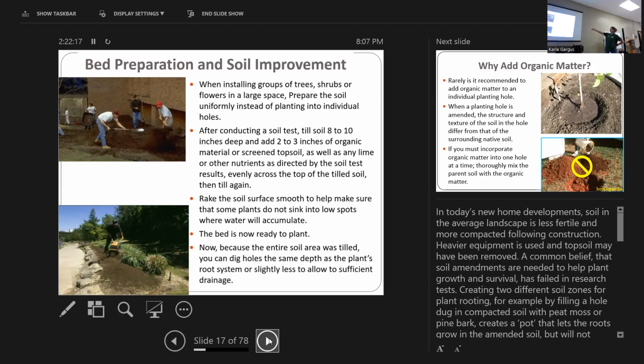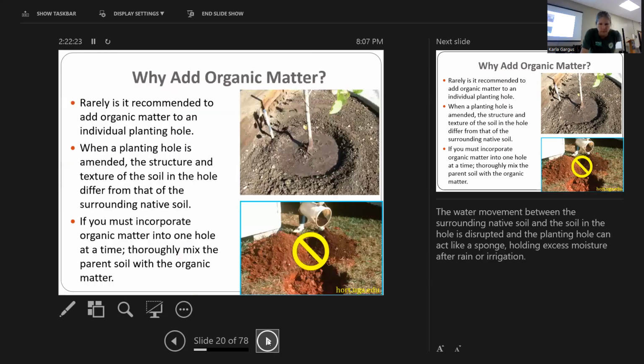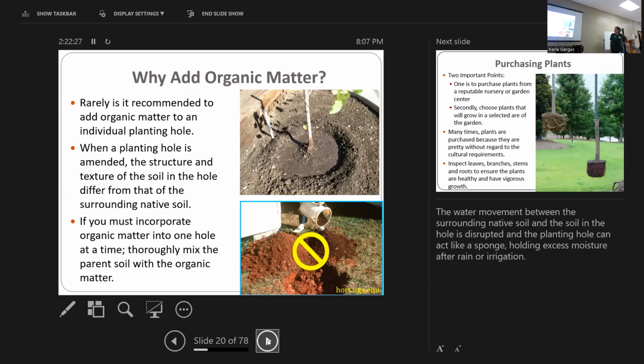But now that she's got everything fixed and done, which is what you're supposed to do, then you can plant. Make sure your drainage is right, and everything else. Sometimes you'll need to add organic matter. I don't add a lot of organic matter to any of my planting holes. I don't amend much of the soil. I like to keep the native soil that I've got, but if you have to put organic matter into a hole, make sure you mix it with the parent soil before you put it in there. I've seen some people just throw the organic at the bottom and soil on top. That's not going to work. Mix it up really, really good, and then put it in there. Because it's not conducive to what you're trying to do if you don't mix it up.